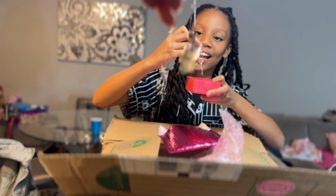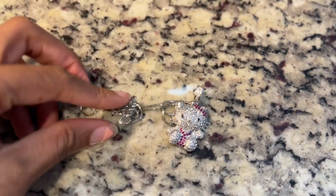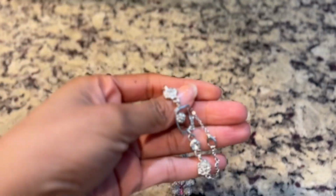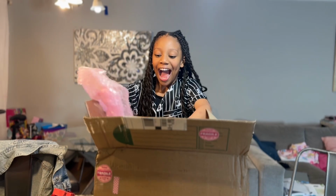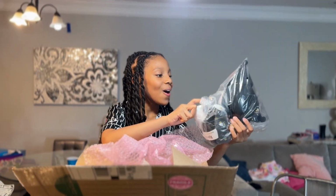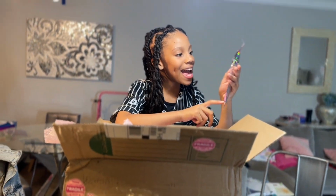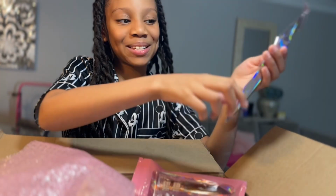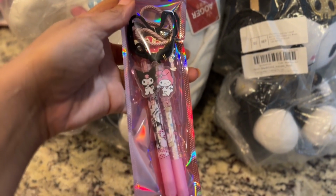No way. Look at this. No way, y'all. Oh my gosh. It's so cute. Next thing. Oh my gosh, look at Chloe with the little cape. Look at this. So cute. Your plushie collection is growing. What's that? I got 2 pens. I can give one to someone special. Look, it's My Melody and Kuromi because they're sisters. So cute.